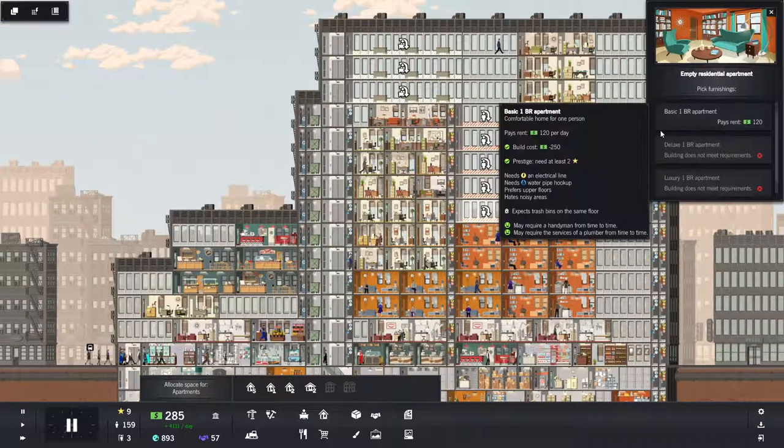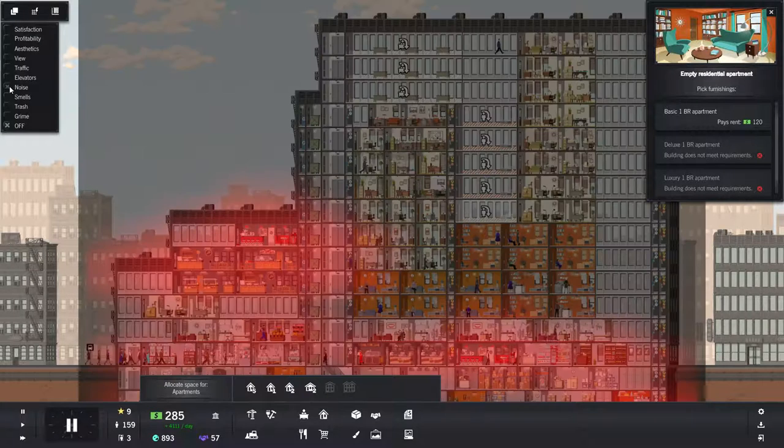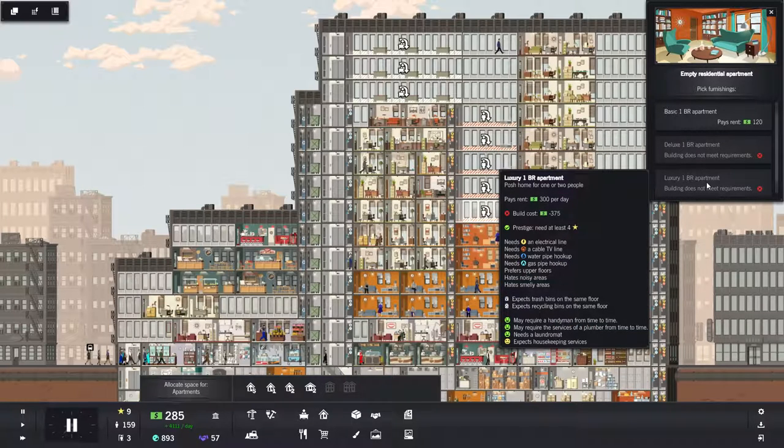I think four might be enough. What are the requirements for this? Basic one-bedroom apartment, what is this? Build cost minus 300, prefers upper floors, hates noisy areas. Well, if we go and have a look at the noise map, yeah, there's no noise over here, so that's fine. I presume you're gonna hate smelly areas as well. Guess not, doesn't matter. Handyman, plumber, we've got all this stuff. Housekeeping, we don't have housekeeping here.